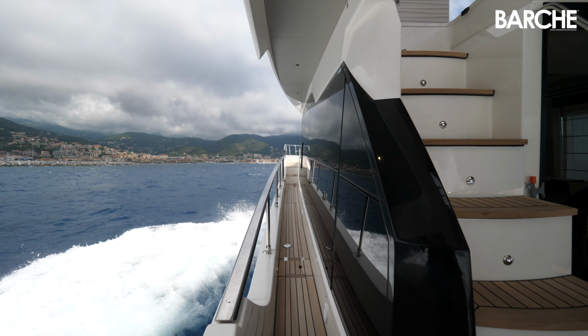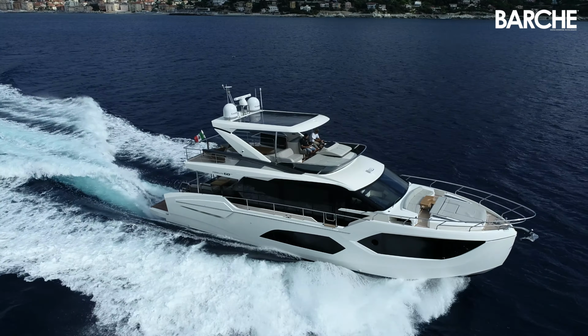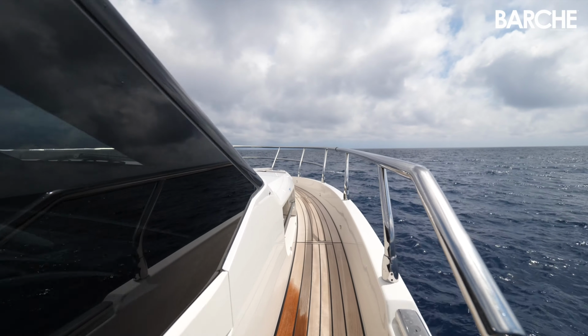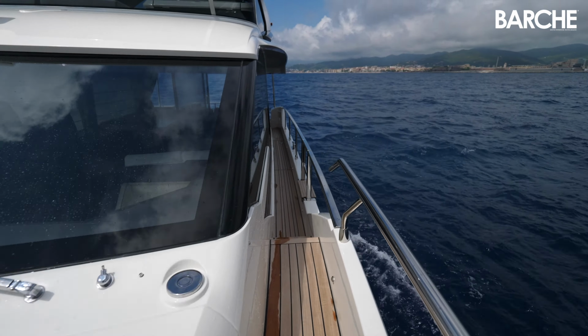With the 60 feet, Absolute has introduced a renewed Fly range. It is a hybrid renewal representing a synthesis between the Fly and Navetta designs. And there's space, space and more space. The yard's mission is always the same, and it pursues it with determination.